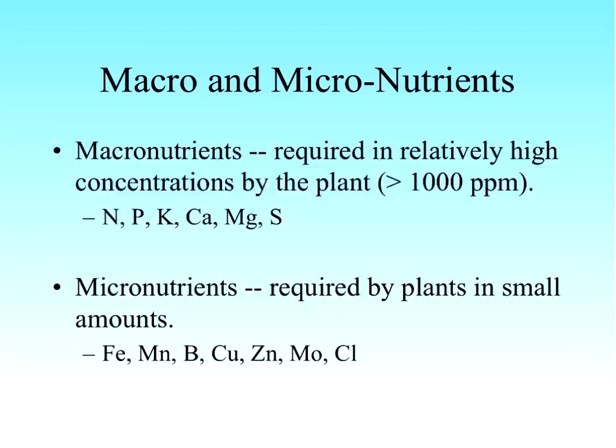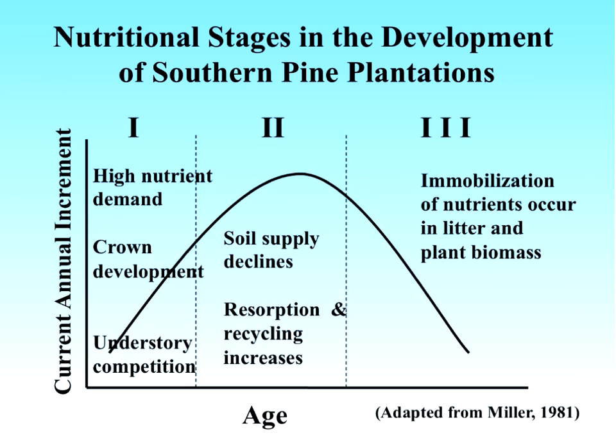So I present this just as a refresher for most of you. When we start talking about essential nutrients required by plants to complete their life cycle, we break them up into two categories. Macronutrients would be those that are required in relatively high amounts by the plant, in excess of 1,000 parts per million, and these are the familiar ones that we all probably learned in basic biology: NPK, calcium, magnesium, and sulfur. By contrast, micronutrients are required in relatively small amounts by pines, and some of the micronutrients that certainly are essential are iron, manganese, boron, copper, zinc, molybdenum, and chlorine. We're beginning to see a little bit more evidence of micronutrient deficiencies once we've satisfied macronutrient demands in some of our stands, especially with multiple rotations. We'll come back to that in a later slide.